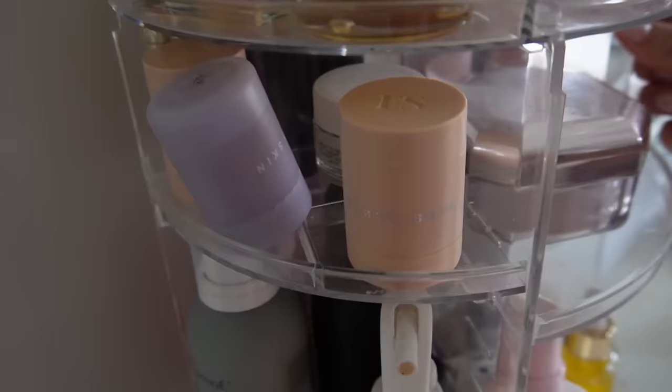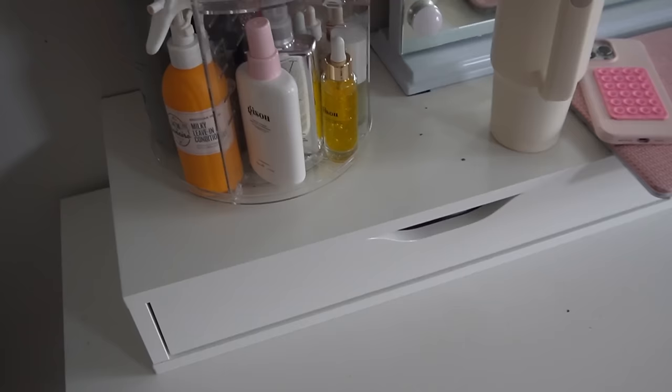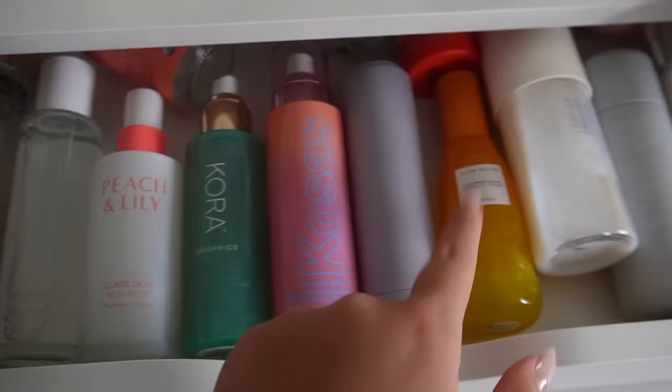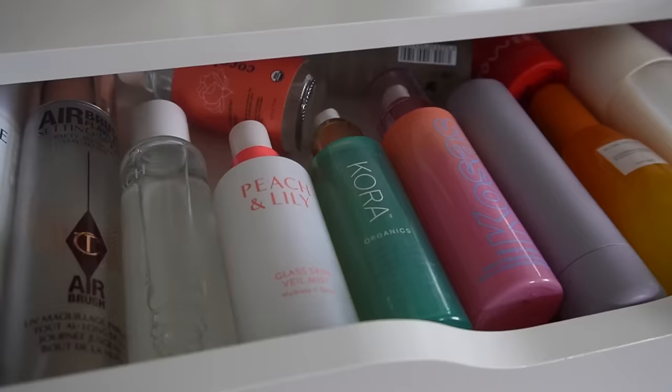And then my favorite lip masks. Okay, and then moving down to the first drawer here. This is all skincare, so I have all my facial sprays, all my toners as well. And then underneath, there's more sprays and a few more little serums.